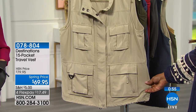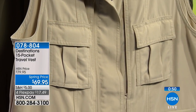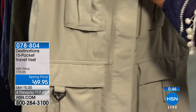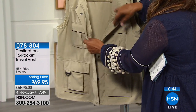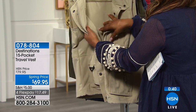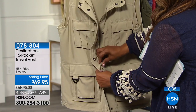Very safely. So if you're worried about pickpockets, if you're in a big crowd, if you're going to an art festival, sometimes we do, quite honestly. You keep these close to your body. Everything that you need is by your hands. Can you imagine if you had front row tickets to a concert and you're leaving early because you don't want to be in all the traffic? You can have everything in your zippered pocket right inside here. It's going to be nice and secure.